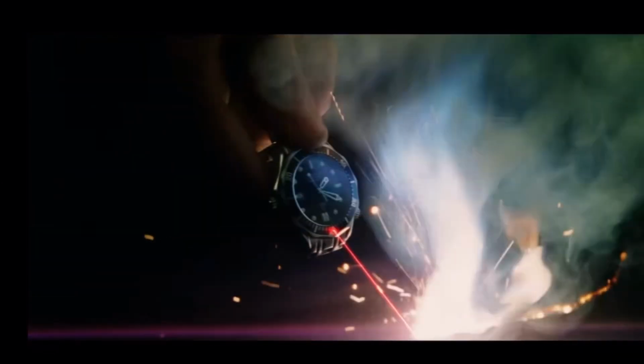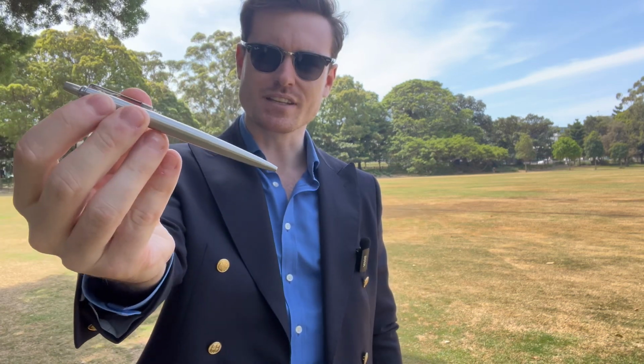Now, optional accessories include an Omega Seamaster watch, which can shoot out lasers, and a pen, like this.